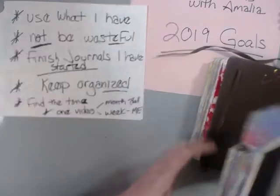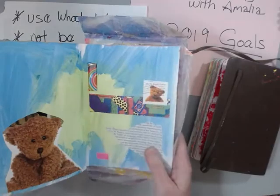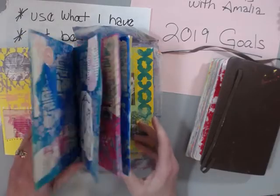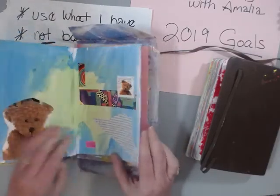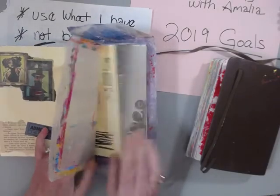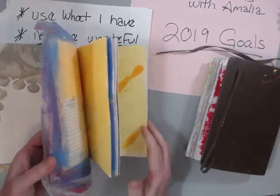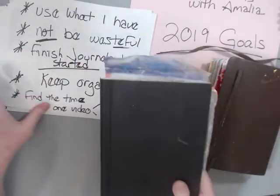Then this is the journal that I had told you that we had started at the Stencil Girl retreat. So I've not really done a whole lot in it, but it is the next one that I am going to tackle here in my art room. I'm close. Again, it's not a whole lot of pages. I've got paint pretty much on all of them, and some embellishments. So it's going to get done.